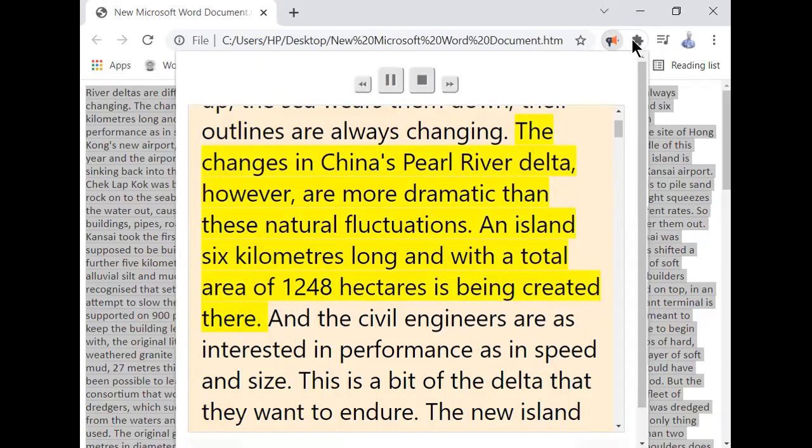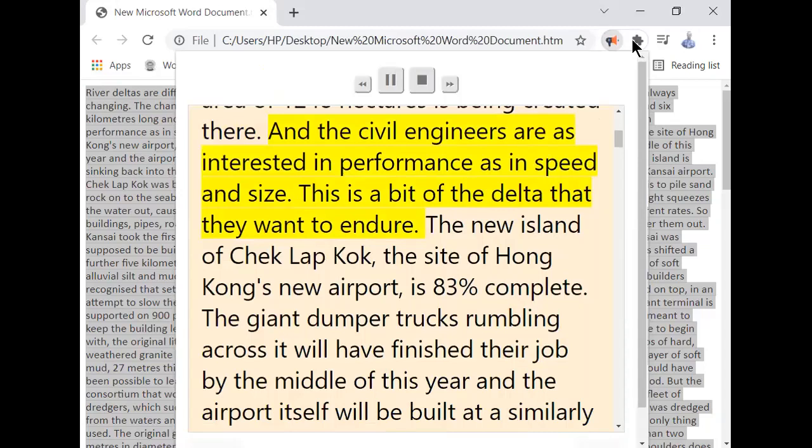An island 6 kilometers long and with a total area of 1248 hectares is being created there. And the civil engineers are as interested in performance as in speed and size. This is a bit of the delta that they want to endure. The new island of Chek Lap Kok, the site of Hong Kong's new airport, is 83% complete.